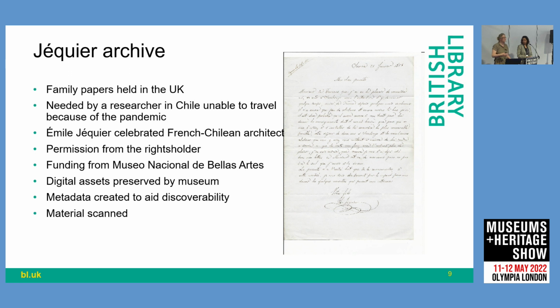Now, at that stage, she didn't have any funding for this, so she approached the Museo Nacional de Bellas Artes in Chile, and they were happy to give funding. And as part of the project, they wanted the digital assets as well, so we would digitise the material, and the researcher had copies of the material, as did the ancestor of Émile Jacquier. And they also have a preservation system, so those digital assets are in the preservation system and will be in there in perpetuity.